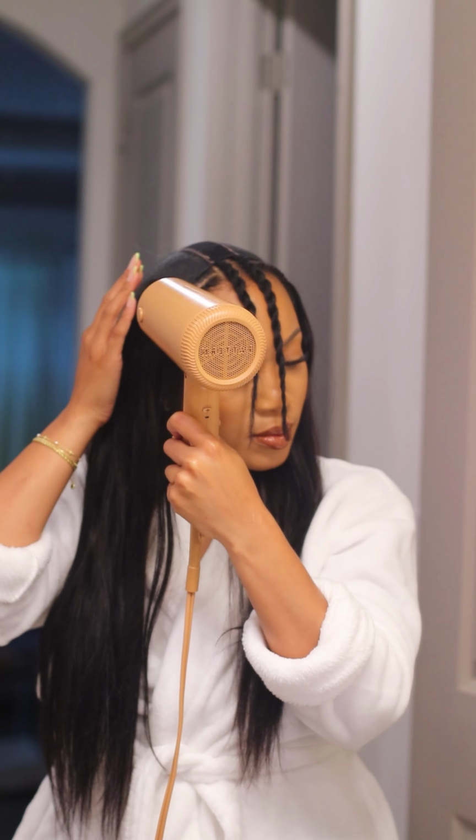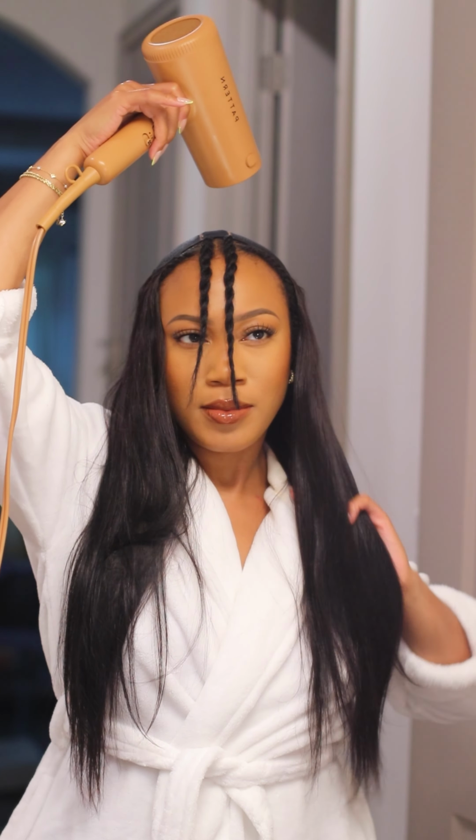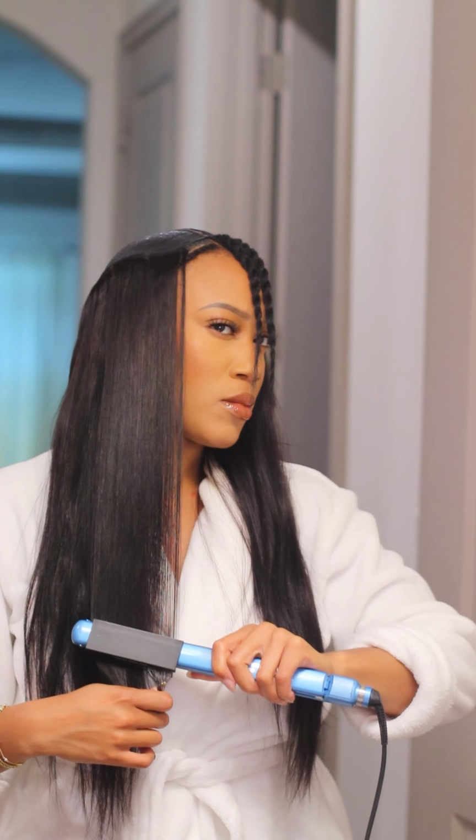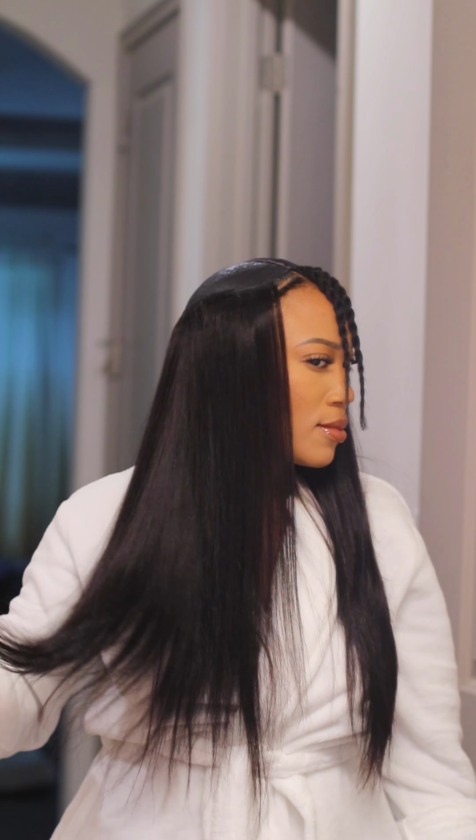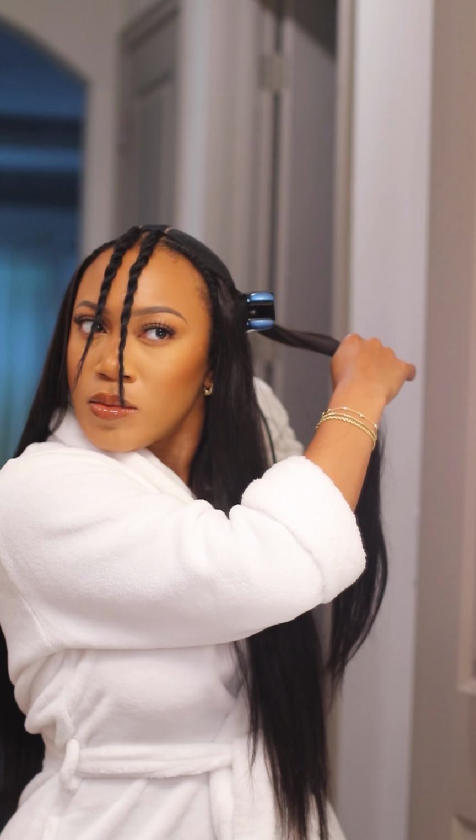Remember, it is glue. If for whatever reason you put a little bit too much in one spot, it will dry down. You are protected with that protective shield. So you have a lot of room to make mistakes in this situation.